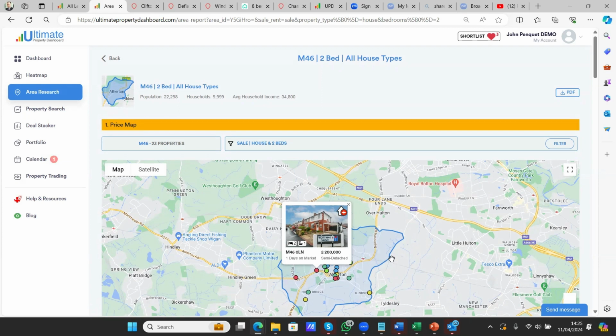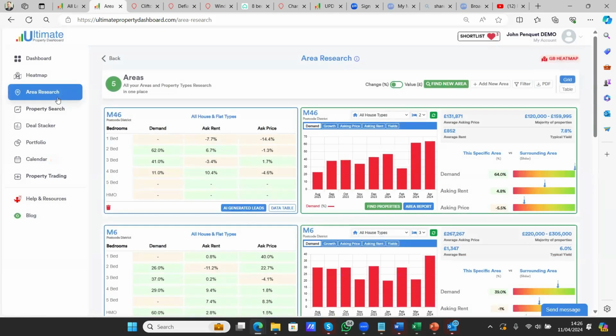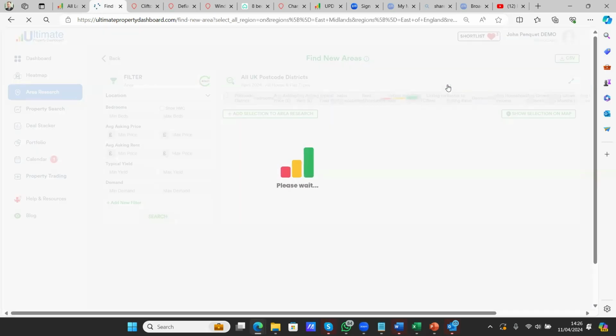One thing that I forgot to mention, because we've got a couple of minutes left before I go, is you might not know where to invest in the UK. I'll go anywhere, John, I don't really mind. I'm trying to identify a location that I can invest in. Back to area research. Now, in this session, I showed you heat maps because I like that visual view. But I did mention to you, didn't I, that you can also search for areas using a table.